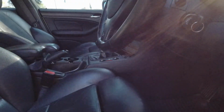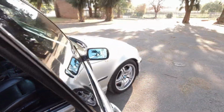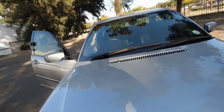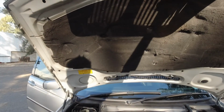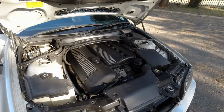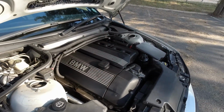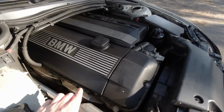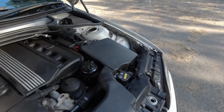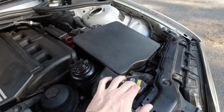And then I'm gonna show you guys the engine bay. It is a bit dirty, I'll admit. It's not the cleanest. I haven't had time to give it a good clean. But here we have the stunning M54 B30 engine. I've gone through this engine, no tappet cover leaks, the VANOS still feels good. I've monitored the water usage, it doesn't use any water as well.